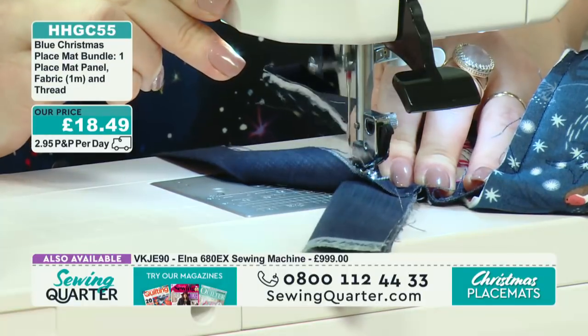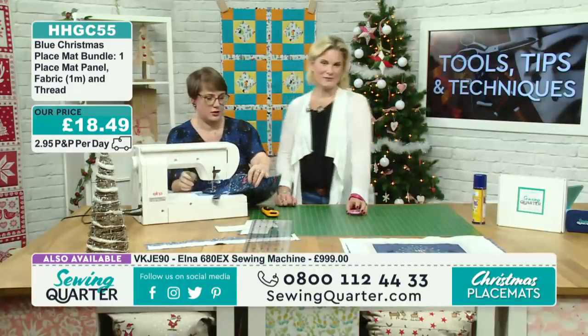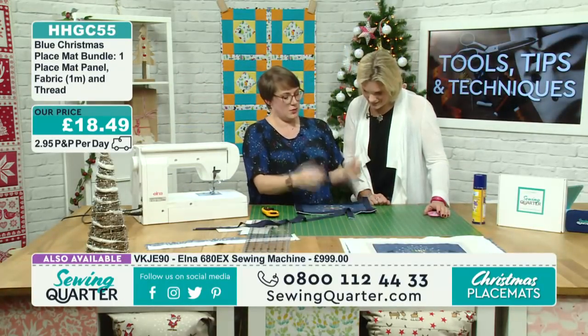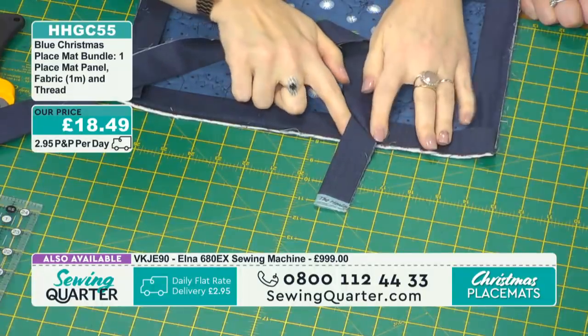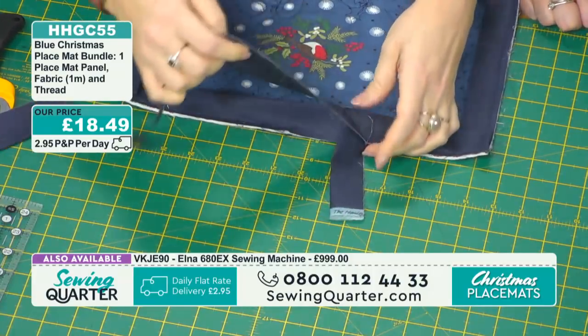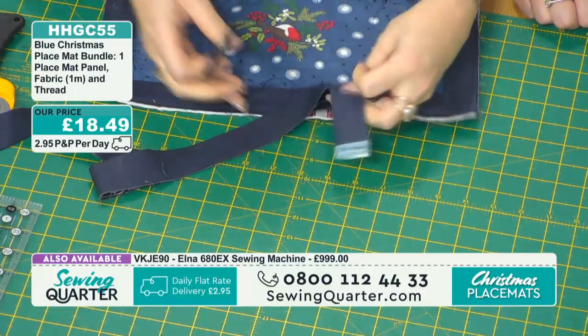Oh, so you've created a loop, effectively. Yeah. Clever. Clever this one. You can see which sewing is on the top, it's not on the underneath. And what I always do at this point is check that it is going to lay flat. Don't go chopping everything off, because if you've gone a bit wrong, you might need to readjust. So don't chop it off until you're sure that it's going to be right.